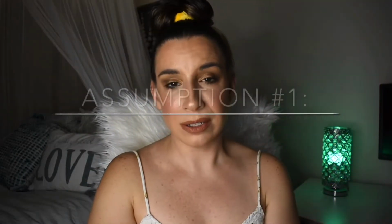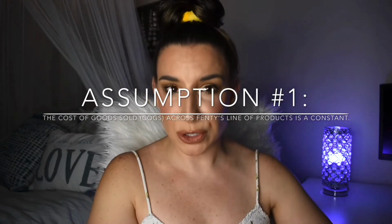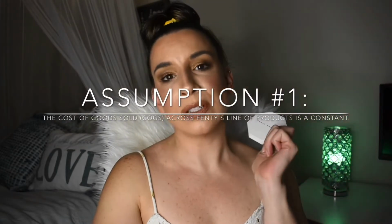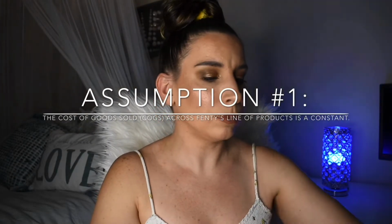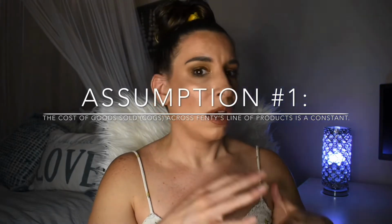And before I get any deeper, I want to talk about the 3 assumptions that I needed to make in doing these calculations. Assumption number 1, we don't know the COGS or cost of goods sold for Fenty. We don't know what their cost to make this versus what they sell it for, for instance. We don't know the cost of the ingredients per product or any of that stuff.